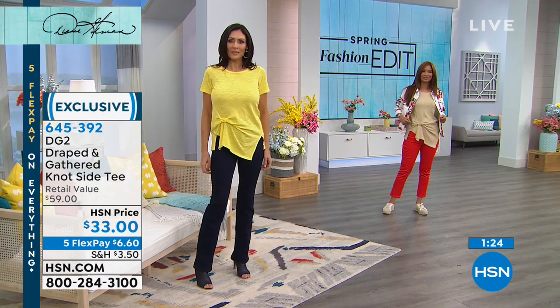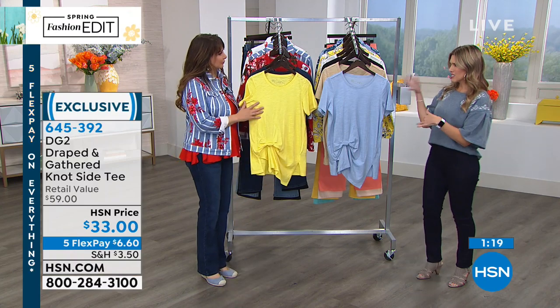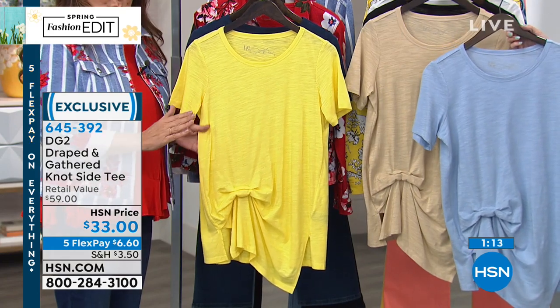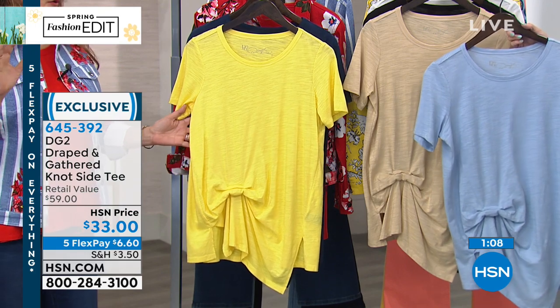The colors are punchy and bright. We also have the great neutrals. So when we care for these, are these going to fade or pill or anything like that? Because a lot of tees can do that. I've been so thrilled over my 20 years, actually 25 years of wearing DG2, that the colors are so consistent.